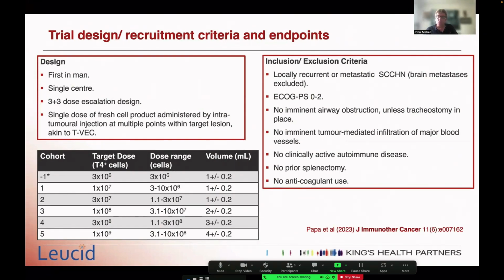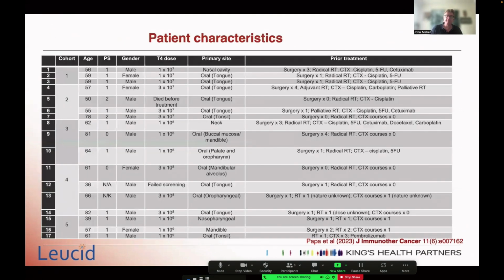So the first patient cohort were treated with 10 million CAR-T injected directly into a target lesion, whereas the final and fifth cohort received a dose of 1 billion CAR-T cells. And as you can see, the CAR-T cells are formulated in a volume of between 1 and 4 milliliters as a fresh product, which is then injected directly into the tumor. The inclusion and exclusion criteria are pretty standard for a phase 1 clinical trial of a new cancer medicine, and as you can see, they are summarized on the right of this slide.